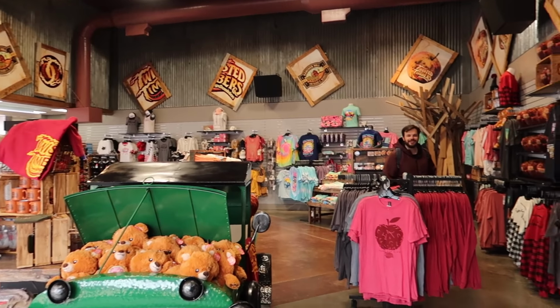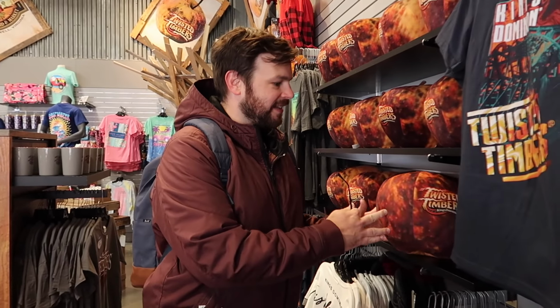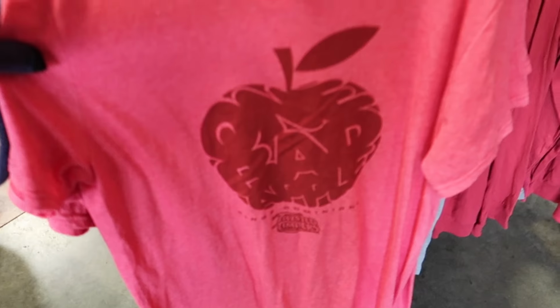A lot of cute merchandise in here, huh? They've got the, yeah. So they're really going in with the apple orchard theme here, which I like. I really like this shirt, One Bad Apple.